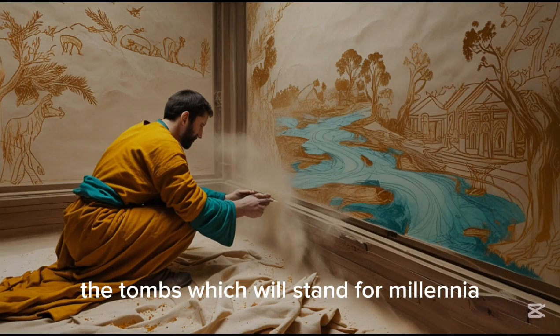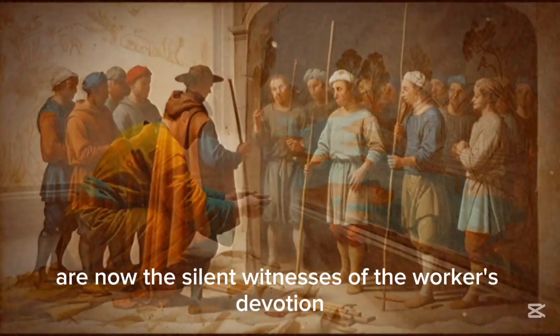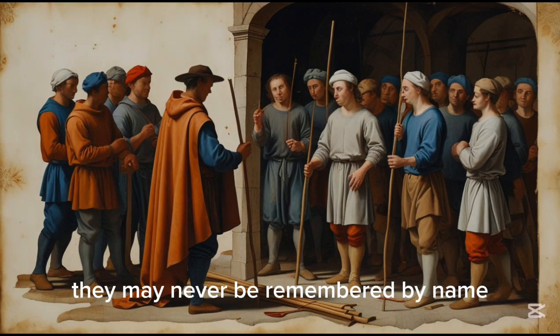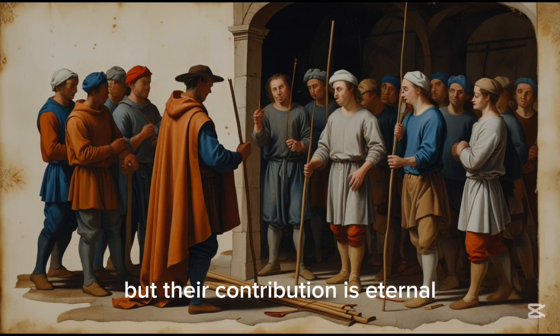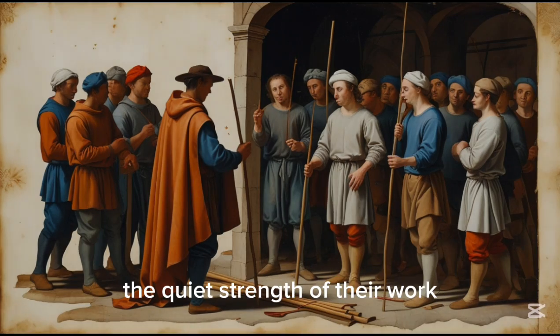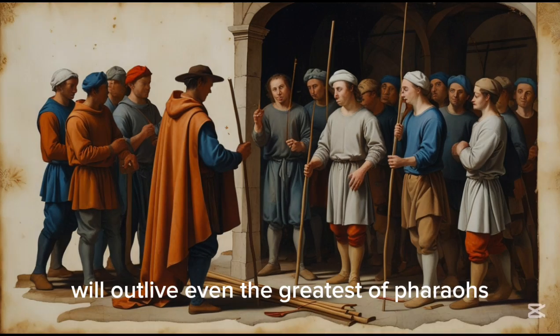The tombs, which will stand for millennia, are now the silent witnesses of the workers' devotion. They may never be remembered by name, but their contribution is eternal. The legacy of their craftsmanship, the quiet strength of their work, will outlive even the greatest of pharaohs.